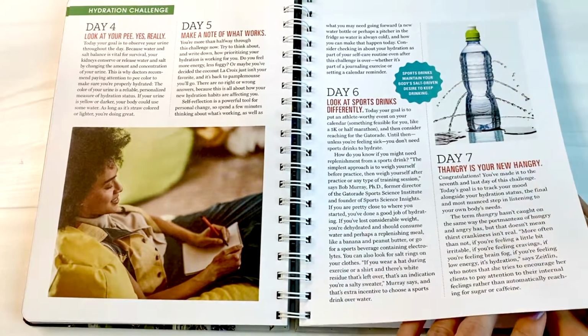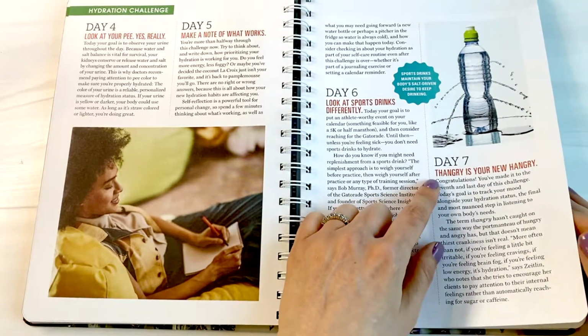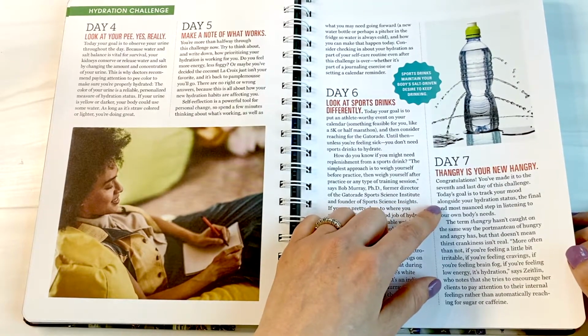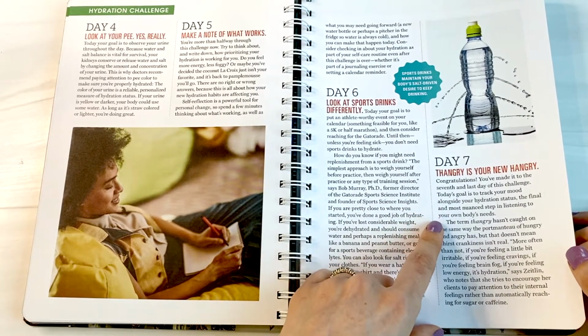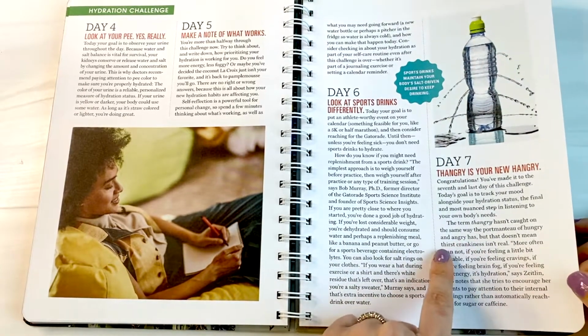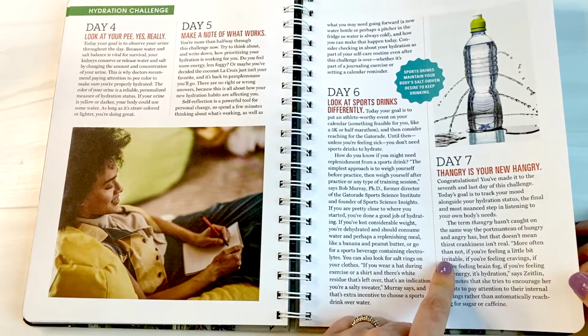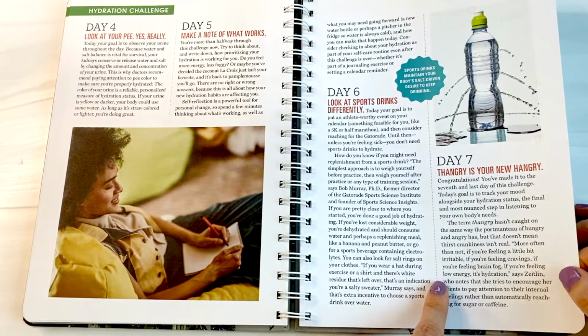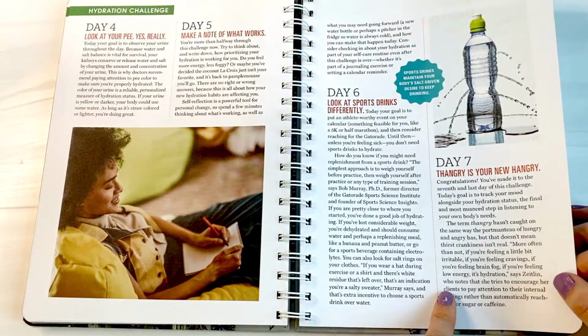Sports drinks. Thangry. Oh, I've never heard thangry. Thangry is the new hangry. What? Today's goal is to check your mood alongside your hydration status. And the term thangry hasn't caught on the same way because, I haven't heard it. More often than not, if you're feeling a little bit irritable, if you're feeling cravings, if you're feeling brain fog, if you're feeling low energy, it's hydration.